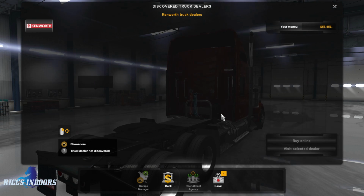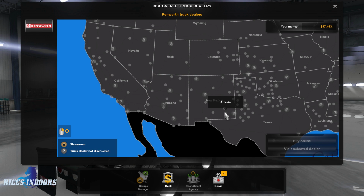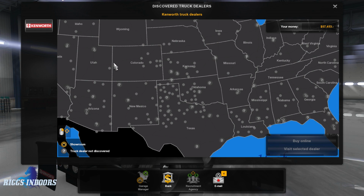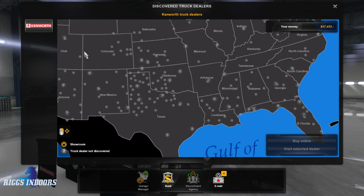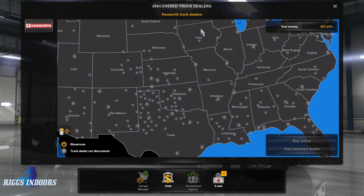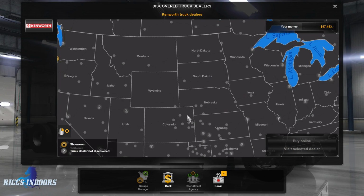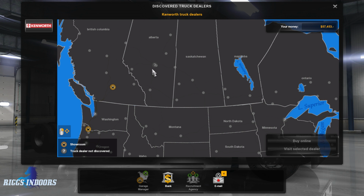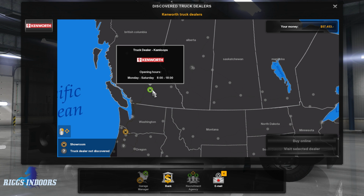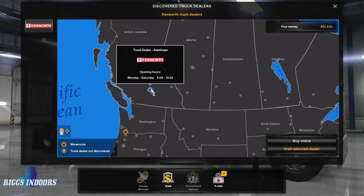Truck dealers right there. Oh man, this map is just absolutely huge. I love it. I absolutely love the size of this map, and I can't wait to get down into Texas. Lots of places to visit down there. There's no dealer in Calgary. Wow, that's a shame. I know there's a Kenworth dealer in Calgary in real life. I know exactly where it is.